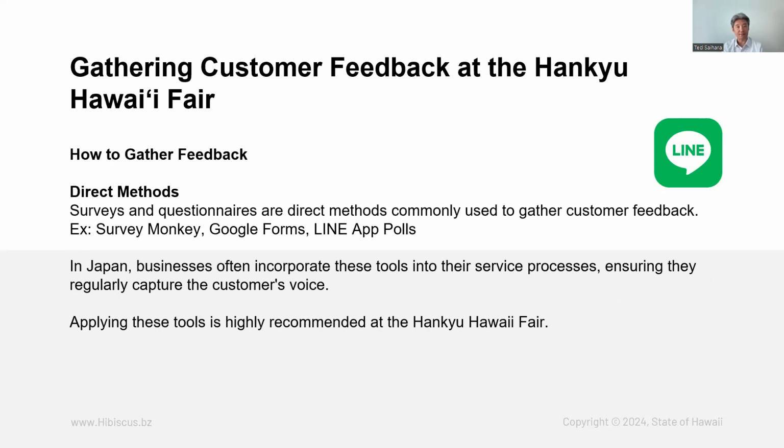Direct methods for gathering feedback. I mentioned this in the previous screen. Again, I want to make sure that you understand these surveys and questionnaires are direct methods commonly used. The tools mentioned, again, Google Forms, SurveyMonkey, but I'm showing you that Line app logo. Maybe even Line app polls you can use. This would be after the fair. But if you gain customers to follow you on the Line app, you can send them a poll to see their opinions on your products and learn about their thinking. In Japan, businesses incorporate these feedback tools into their service processes, ensuring they capture the customer's voice. So I highly recommend using these tools at the Hankyu Hawaii Fair. Next slide, please.